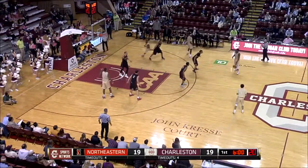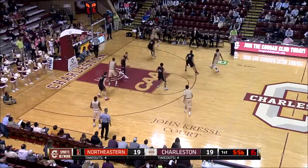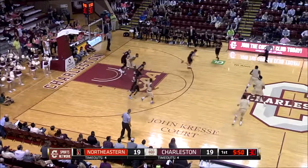And you feel the crowd trying to get the Cougars back into it. They feel a little bit of a low offensively, trying to get them excited. Charleston has missed their last 6 field goals from the floor. Brantley, step back jumper from the free throw line, no good. Badly missed off to the right.